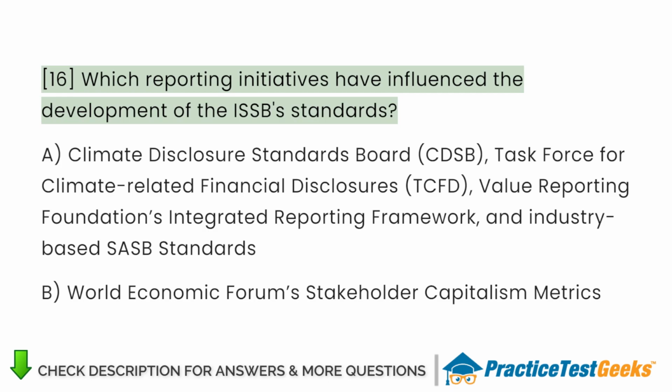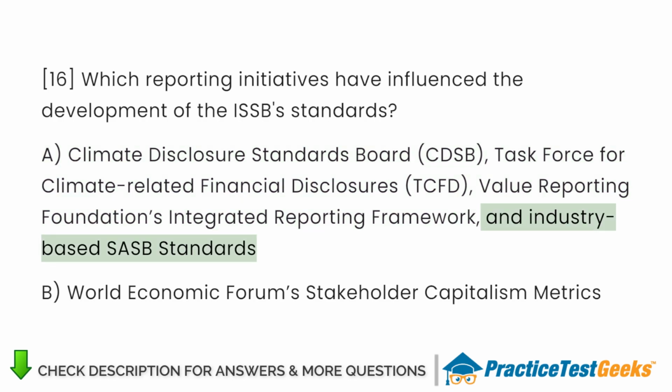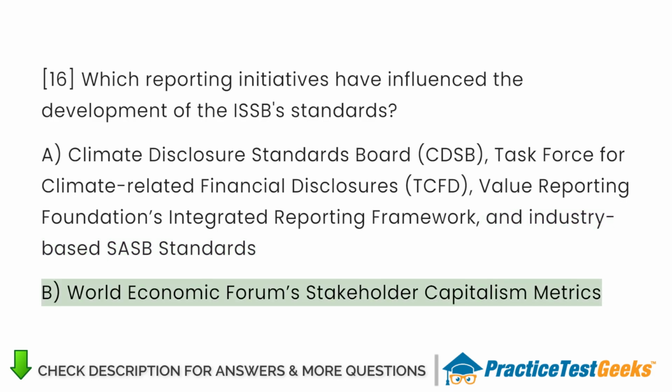Which reporting initiatives have influenced the development of the ISSB standards? A. Climate Disclosure Standards Board, CDSB, Task Force for Climate-Related Financial Disclosures, TCFD, Value Reporting Foundation's Integrated Reporting Framework, and industry-based SASB standards. B. World Economic Forum Stakeholder Capitalism Metrics.